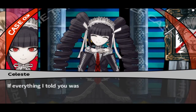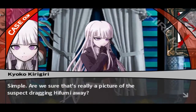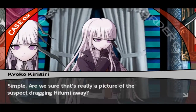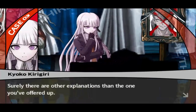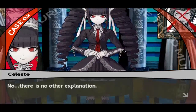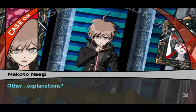Is it though? If everything I told you was a lie, how can this picture exist? Simple. Are we sure that's really a picture of the suspect dragging Hifumi away? What do you mean by that? Surely there are other explanations than the one you've offered up. No, there is no other explanation. Yes, there is.